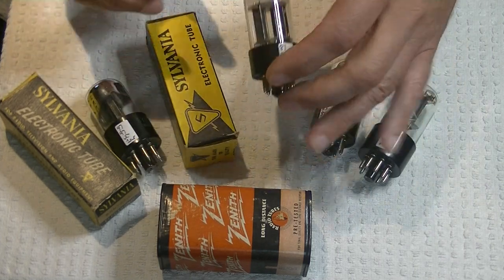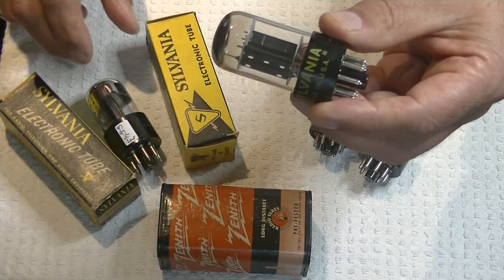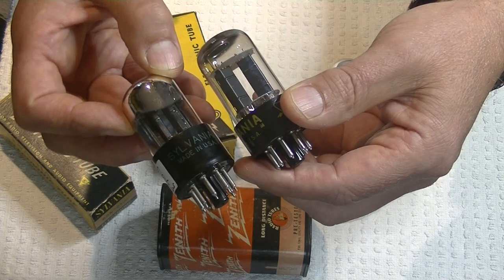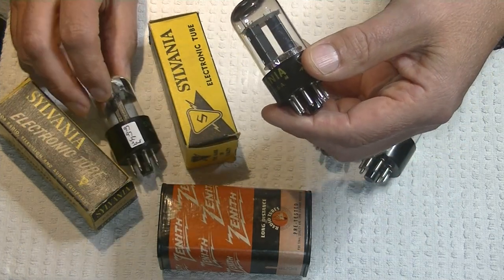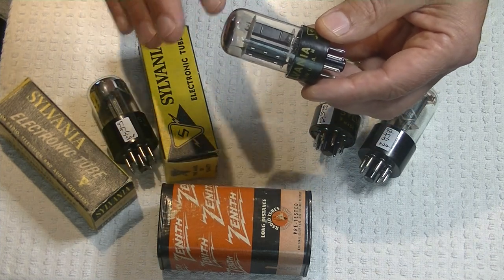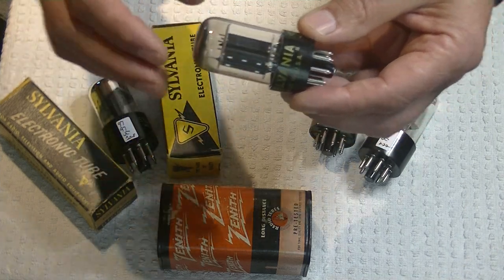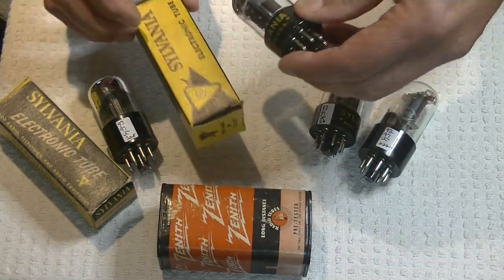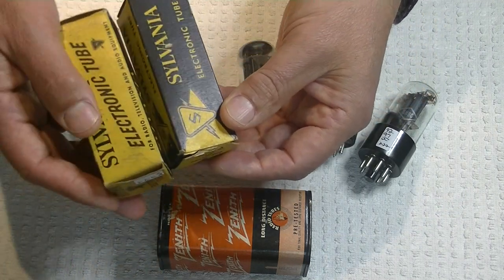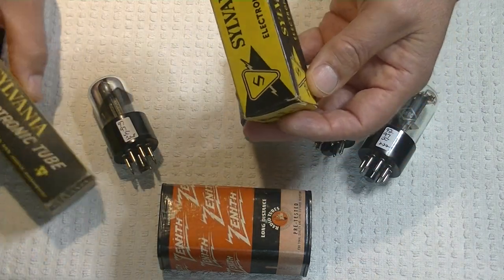Now, this is the later version. This is the GTB Sylvania. And it's fairly similar, but instead of straight plates, it's got angled plates. The sonics are quite similar. It's got that Sylvania house sound. It's not quite up to the GTA, but it's really very close. And the boxes, even though they're a whole generation apart, maybe two generations apart, are very similar as well, but they are a little bit different.